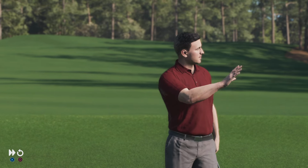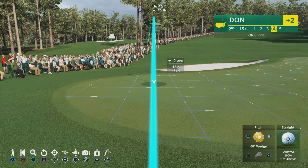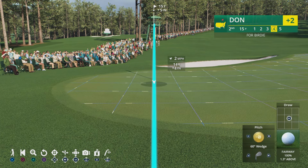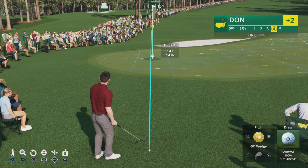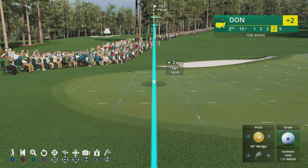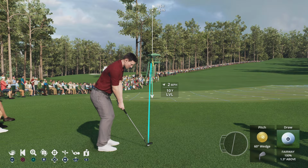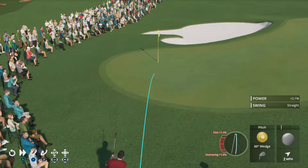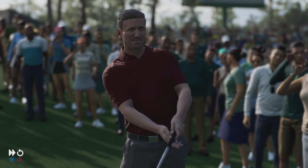Frank landed it on the green. It was never going to stop. No, no chance. Bogey the first, and it's not looking much better here at the second.